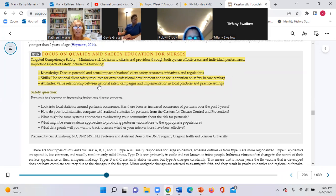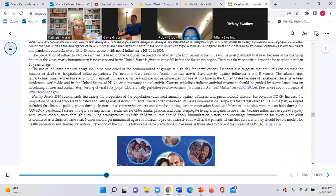And your competency is made up of what they call KSAs: knowledge, skills, attitudes. So the expectation is that for you to be competent in safety with regards to infectious diseases, this is how you practice. Make sense? Okay.